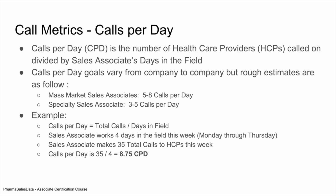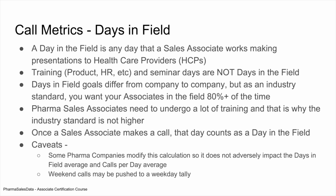You wouldn't divide that by 5 because on Friday the sales associate either took a day off of work, a personal day, or they were in training. That doesn't count. A day in the field is a day where you actually are making calls. And that's going to bring up our next metric, which is days in field. A day in the field is any day the sales associate works making presentations to healthcare providers. Training for product or human resources, seminar days are not days in the field.